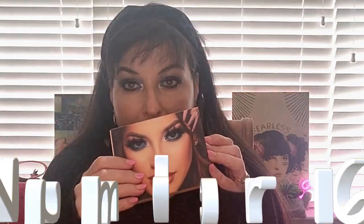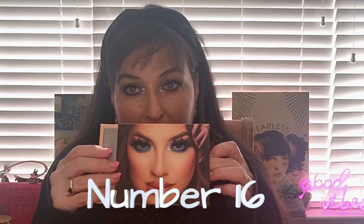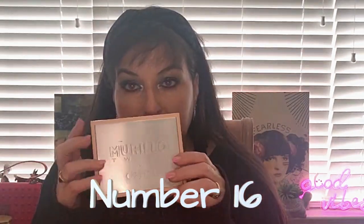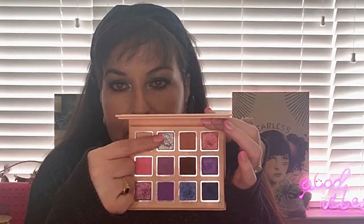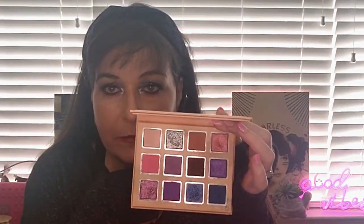Okay, the next palette is a palette that I have had for a couple of years now that I really like. It's from Beauty Creations. It is from the Murillo Twins collab. It is the Brittany palette. And I think this was also pulled on a palette roulette, I want to say. The only thing about it is the silver shade. I will never use that silver shade.